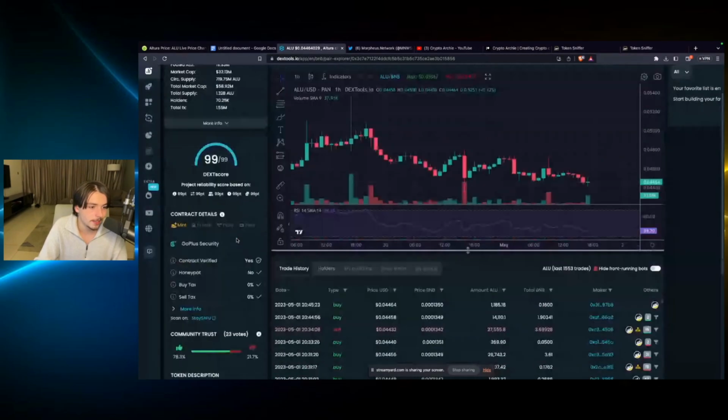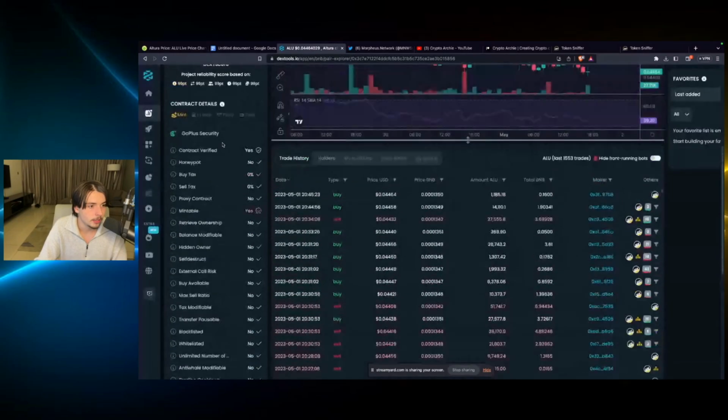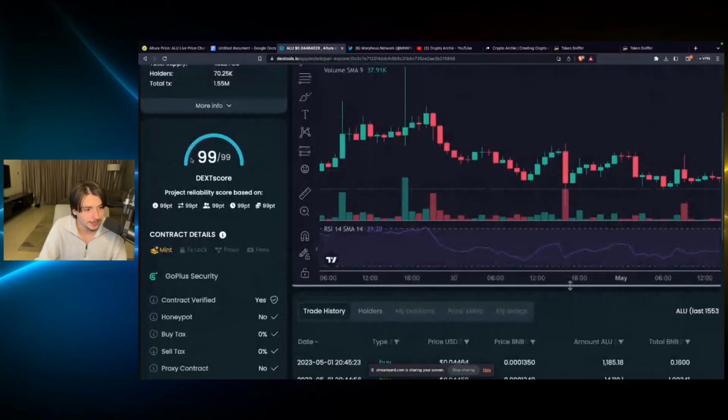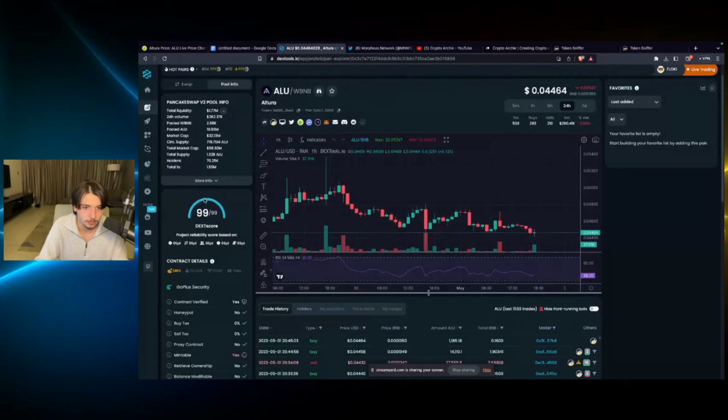Now you can see here, you've got another kind of reporting in terms of token safety. And look at the report it's given here. So 99 out of 100. You can't get any better. So according to Dex Tools, Altura is a very safe project to put your money in.